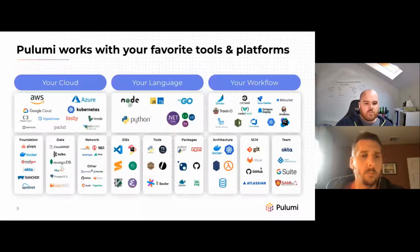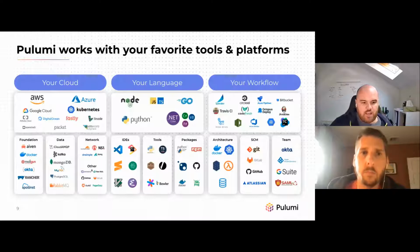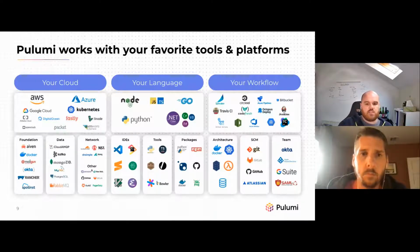And when I say it works with any cloud, we have today over 50 providers. So we have Amazon, Azure, Kubernetes, Fastly, Aiven. We have Cloud AMQP. We have actual database drivers, network drivers. We support Node.js, Go, any of the .NET core languages, TypeScript, JavaScript, and Python, which means that you get full runtime integration with your IDEs and your tools.